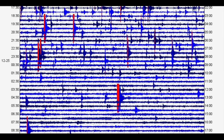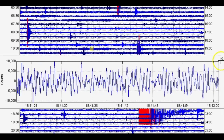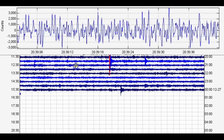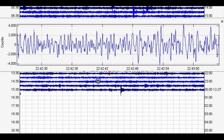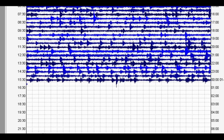Let's go down. Yeah, okay, so let's keep going forward. It looks the same, going to about 4,000, 5,000 amplitude count. Look at that. See, so this happens a lot. This is quote unquote normal activity. But why don't we go back to the file that I just had open and look at what the background tremor looks like, guys? Check this out.